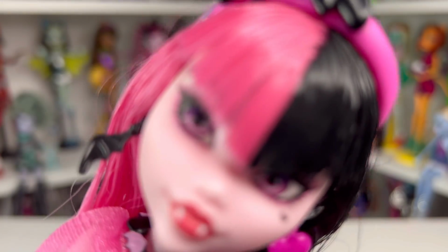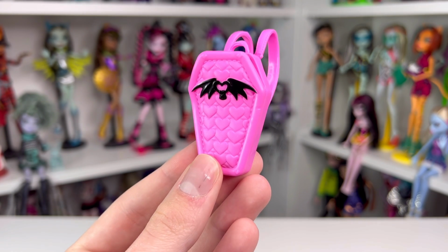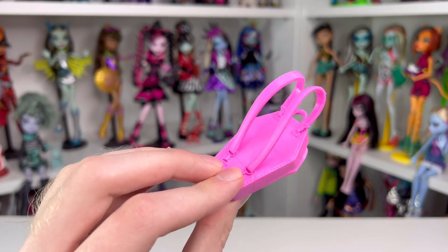I almost forgot to show you the accessories. I put them all in the bag. First things first, we have a pink coffin bag. It has some tufted detailing on it that are hearts. It has a black heart in the middle with bat wings. It does open, so you could put things in it. You saw me do that. And it has straps, so you could put it around Draculaura's arm.